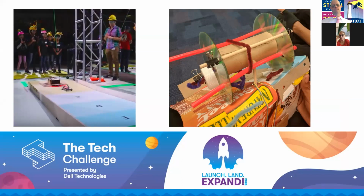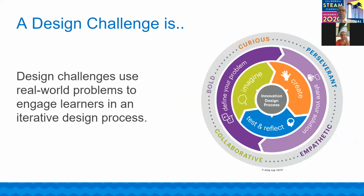In this case, it was, can you design a device to survive a 10-foot drop and then deliver a payload to a target area? And then on the right, there's a version made out of very homemade materials that we had students in an after-school program do as part of their curriculum. So we're trying, again, to reach all students and give them access to design challenges, but wanted to highlight the different ways that you can do a challenge in person and with homemade materials, and lean into that a little bit more in this discussion.